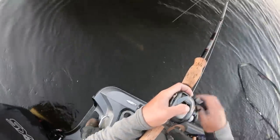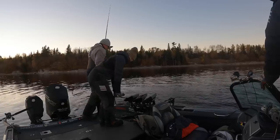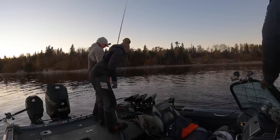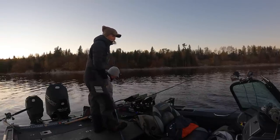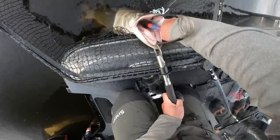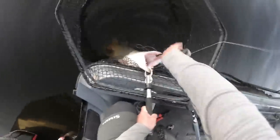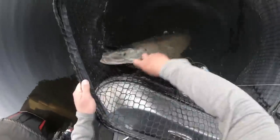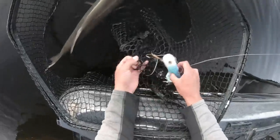He's trying to go into the boat. There, the fatty smoked it. I literally just had a full cast. Yeah, you choked this thing head first. I gotta get this out quick. He choked it head first like they eat tubes.